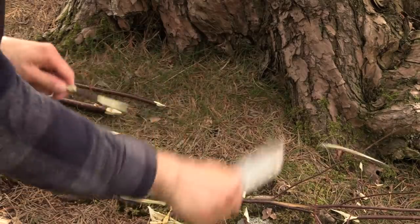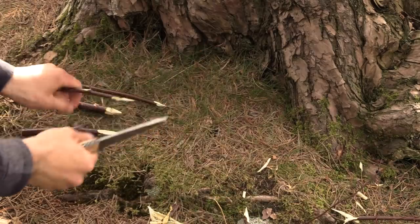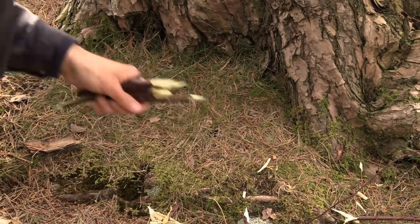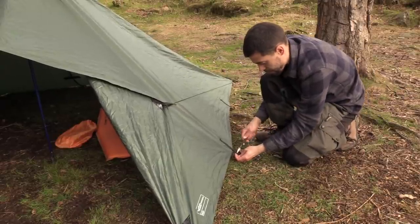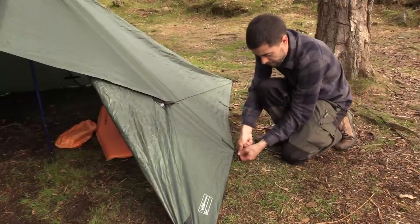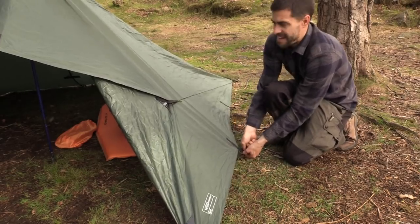Just making a couple of extra stakes, guys, for the tarp, just to make it a bit more secure in case it gets windy in the night. Four extra stakes for four extra tie-up points. Gonna pull it out, give it a bit more tension. Luckily the ground's still soft. They've obviously had a bit more rain up in the mountains compared to where we are.